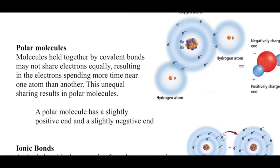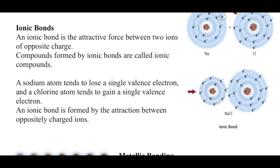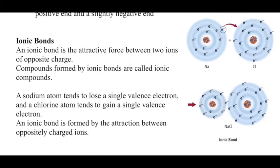And since polar means you've got positive on one side of the molecule, negative on the other side of the molecule, well, this can act like a magnet. Negatives can pull on positives. In fact, that's how dissolving works. When you have water and you pour a salt in that water, then the water is actually ripping apart the positive and negative ions inside that salt. Now, an ionic bond is not sharing, but it's pulling so much that it actually rips it off.